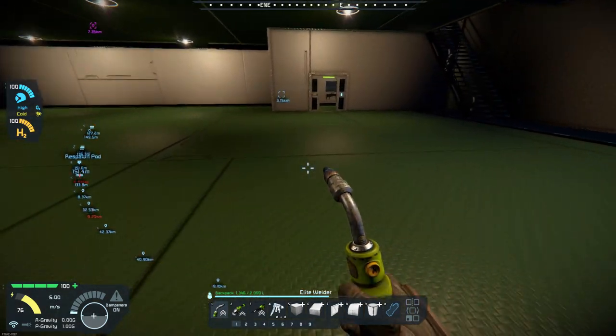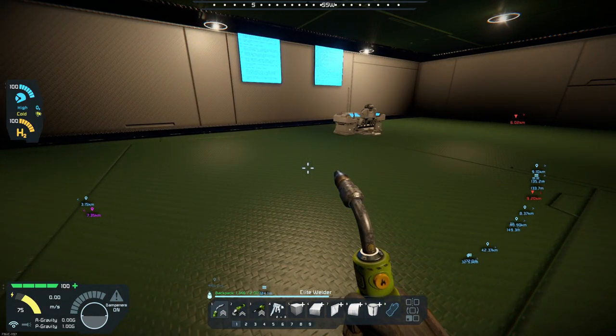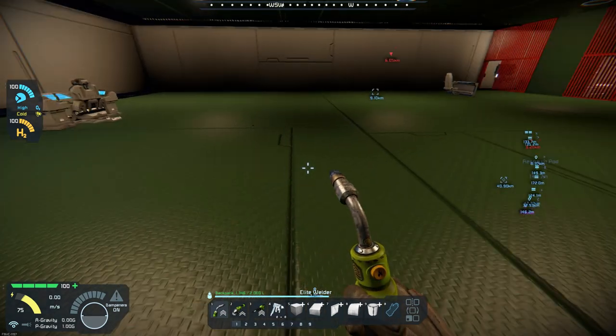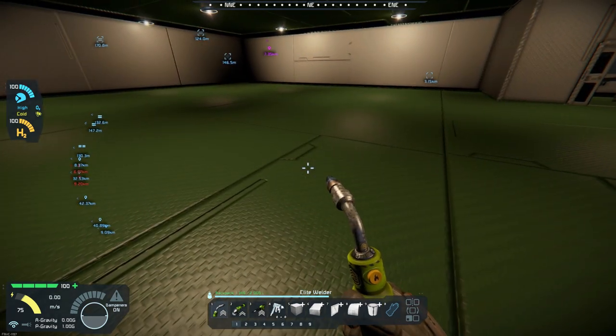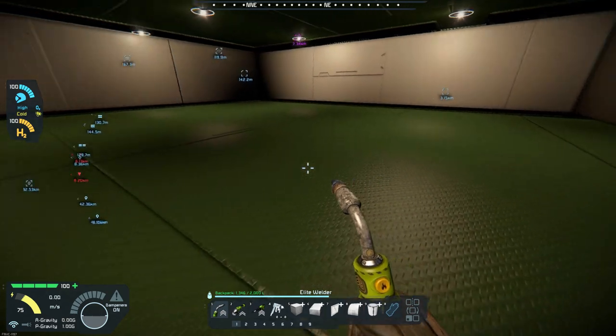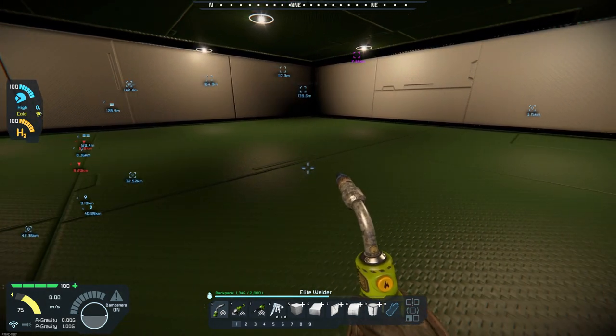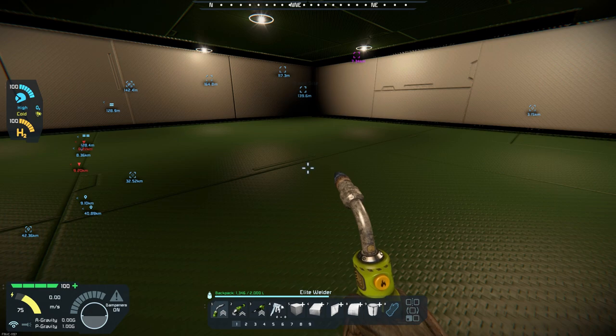I think this area right here is going to be kind of an office area for the security personnel and stuff like that. And then I'm also going to put in, as part of the armory, some beds and stuff so that the security people have a place to sleep. And then this is where they'll conduct their business and that sort of thing.